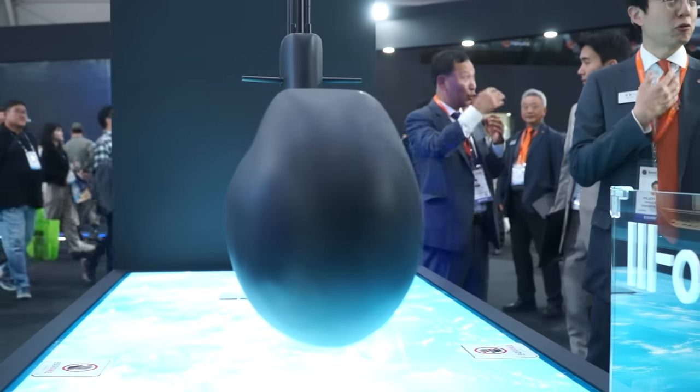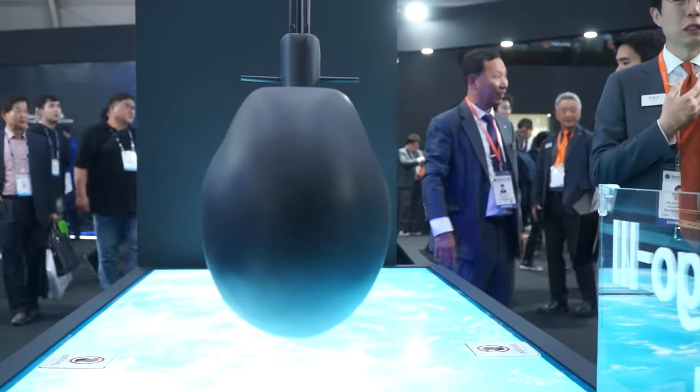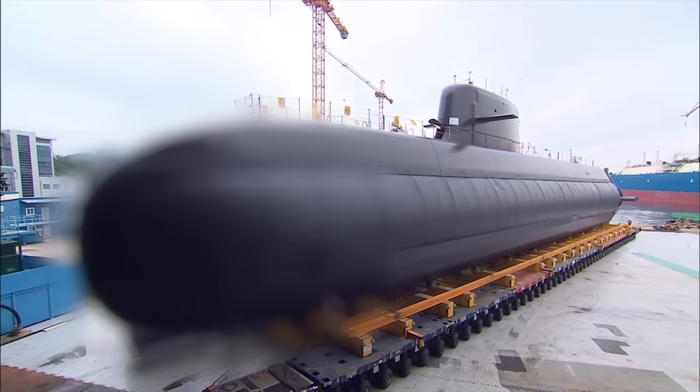KSS-III is a submarine program with nine submarines in total. Three are under construction, and two are already delivered. The Batch 2 program is currently being built, and we are expecting to deliver it in 2027 and 2028 accordingly. There are big differences between Batch 1 and Batch 2.